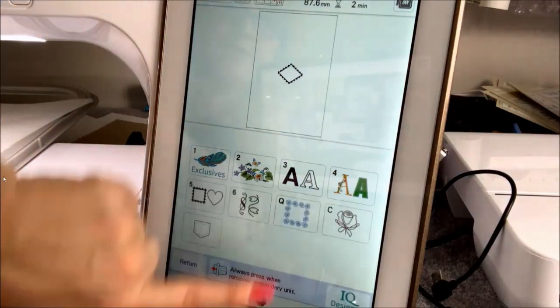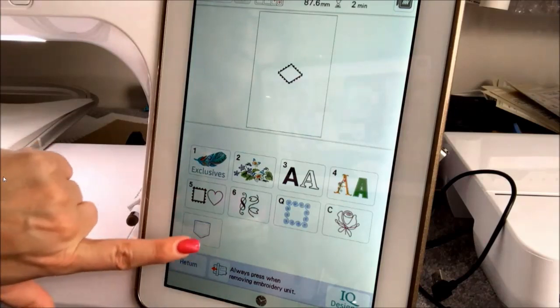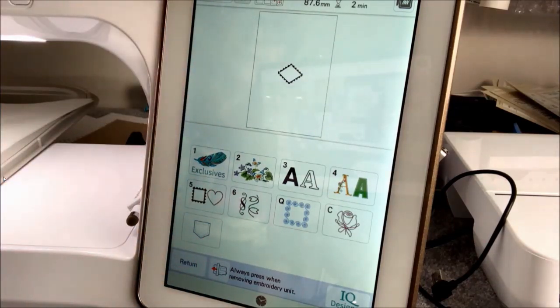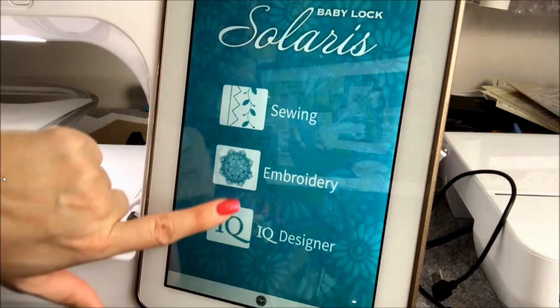Oh, let me clear out the screen because it can't be combined with anything else. Return. Oh, I locked the screen. That's why it wouldn't go away. That's what happens when you lock the screen.